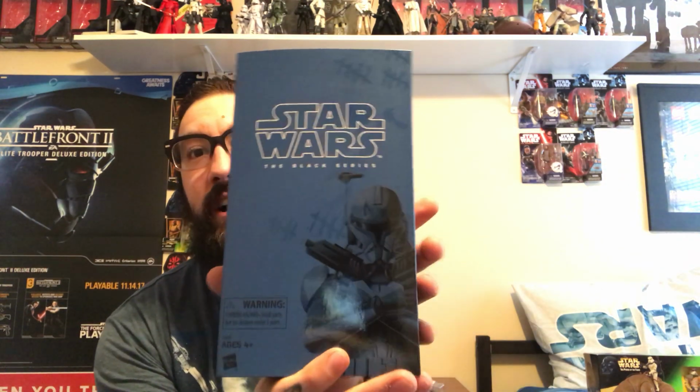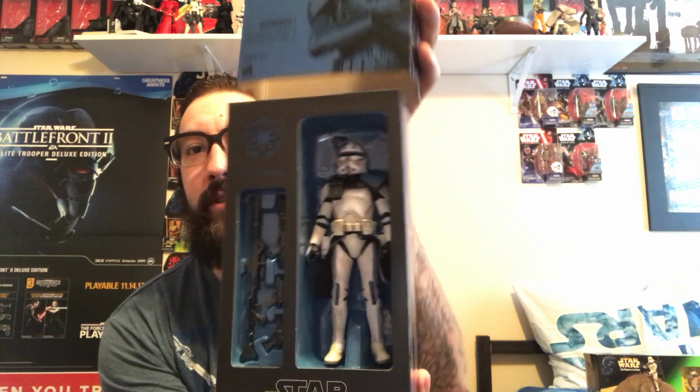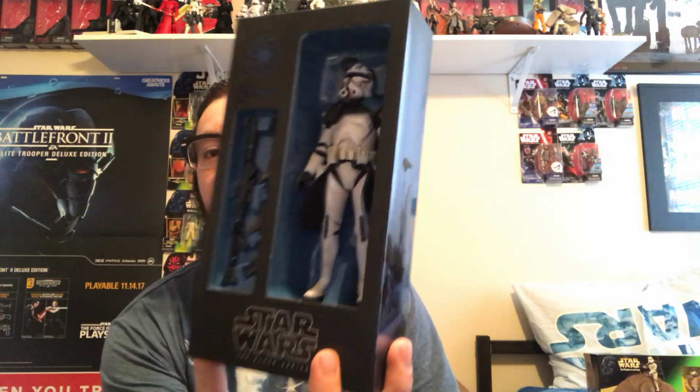Number 8 of my favorite figures that I've added to my collection this year came from a guy that I got in contact with on Mercari. For one reason or another, he was trying to get rid of some of his figures, and he wasn't trying to scalp. He just needed to clear space, and this was one of the things that unfortunately had to go. But I got the HasCon Captain Rex.